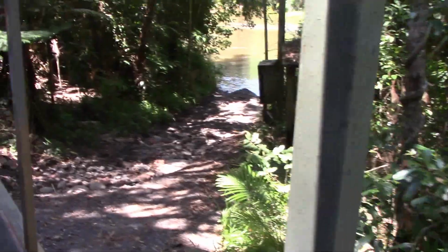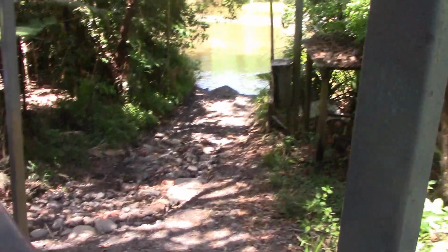So hold onto your phones. One second, it's a little bit bumpy coming around this area from the peaks.